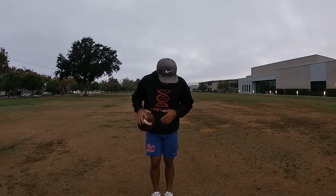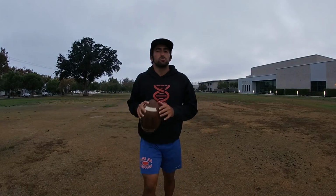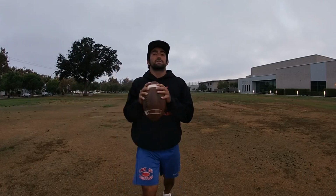A drill you guys can do to work on that is when you're just warming up, all you guys do is you have your feet together and you just step with the right leg and come through and throw, and you swing your left leg through. It just gets you used to that habit of having that quick trigger, not loading, stepping, and then throwing, having this thing nice and relaxed by your chest. You fall into it, and then you throw.